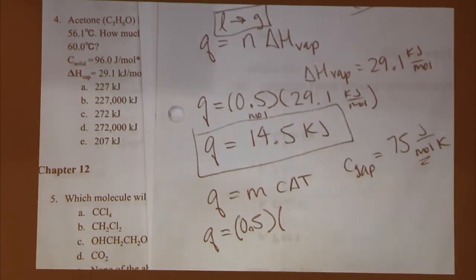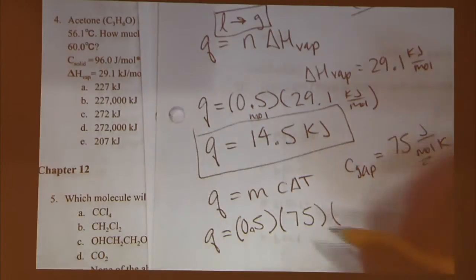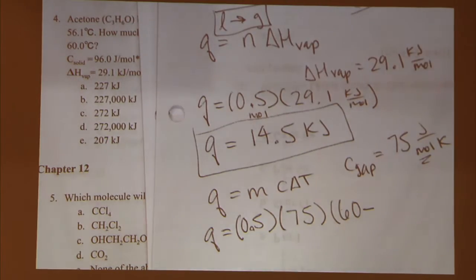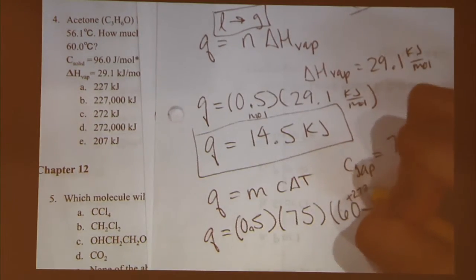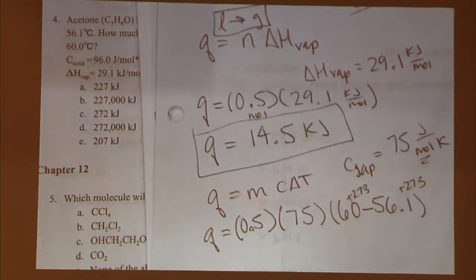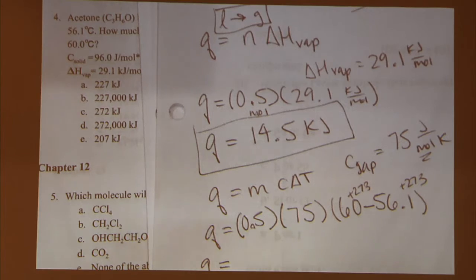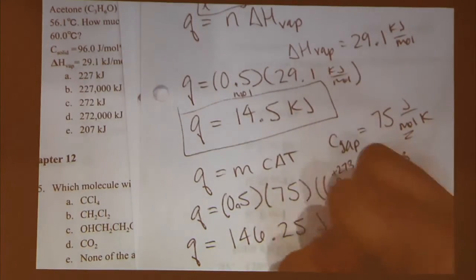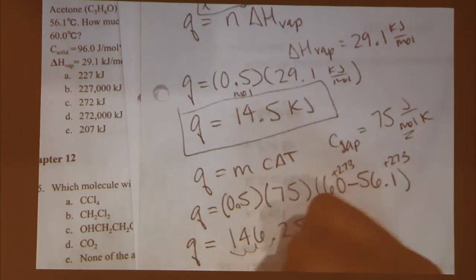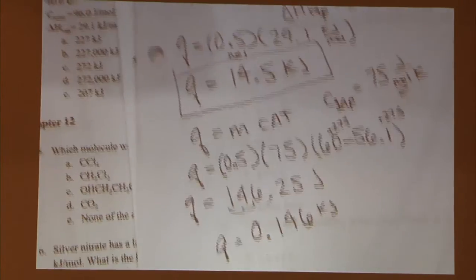Our C is going to be the one for vapor or gas, 75. And our delta T is going to be final minus initial. Our final is 60 degrees, what we want to end up at, and our initial is the lowest temperature our gas can possibly be, and that's the boiling point. If you like to convert these to Kelvin first, you can add 273 to both, but they will cancel out when you subtract them. So if we multiply this out, what do we get? 0.25. Is this in joules or kilojoules? This is in joules, so we have to convert to kilojoules before we add. We move it over 3 times and get 0.146. We'll round to 3 sig figs. This is in kilojoules.